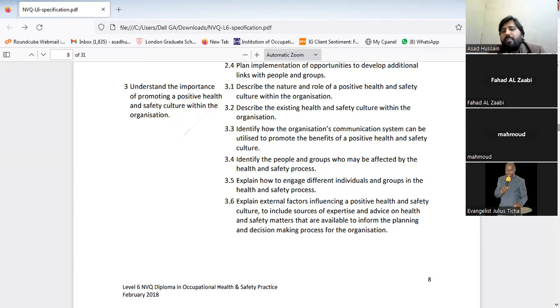So basically, in this case, you have to write with respect to your organization what the external factors are, whether in the form of individuals or groups, that are influencing your positive health and safety culture. Like current and changing legislation, economic climate, enforcement action, availability of best practice and external consultants, insurance companies, trade unions. So you have to write what type of external factors can influence your organization when it comes to a positive health and safety culture. Is it fine for you?